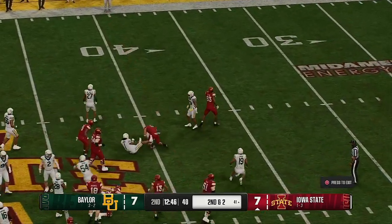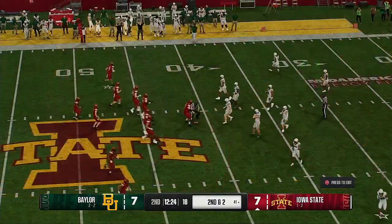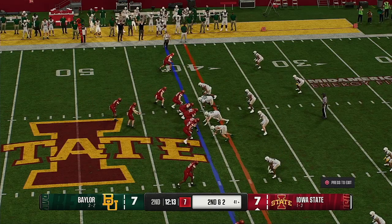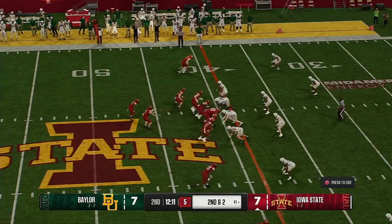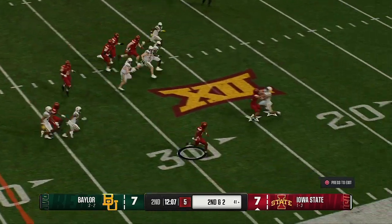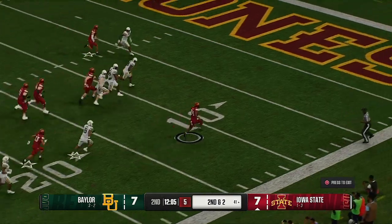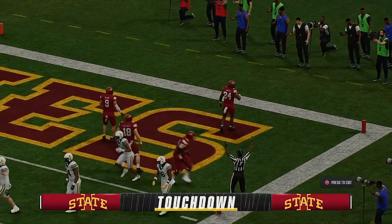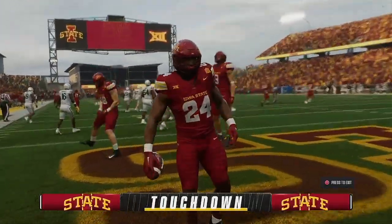The pull and throw off the RPO. And I think this receiver's forte is his route running. He's a guy that can line up all over the field, but it's not just catching post routes and goes. This guy can run shallows, he can run slants, he can run the option routes and find nothing but green ahead. And he runs it in for the score. Touchdown, Iowa State.